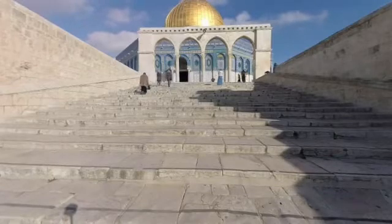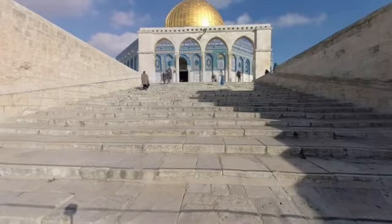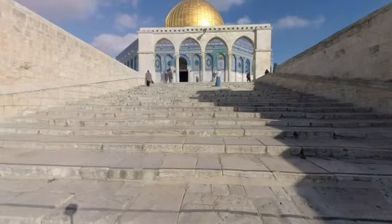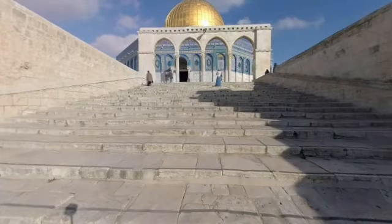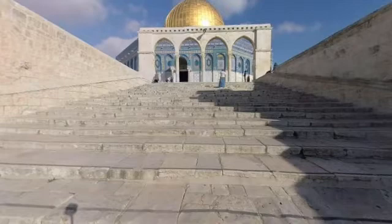Behold, what you are about to see is an unprecedented high-definition tour of Jerusalem's Al-Aqsa Mosque compound in 360 degrees. You can look through Islam's third holiest site in more detail than ever before. Millions of feet have walked these grounds, and now you can join them.